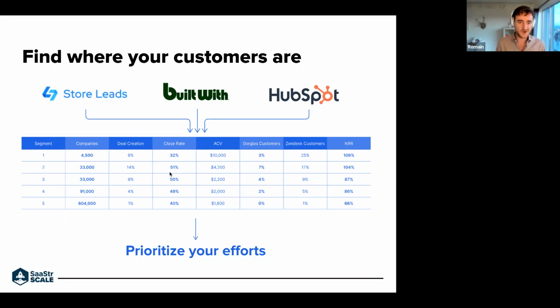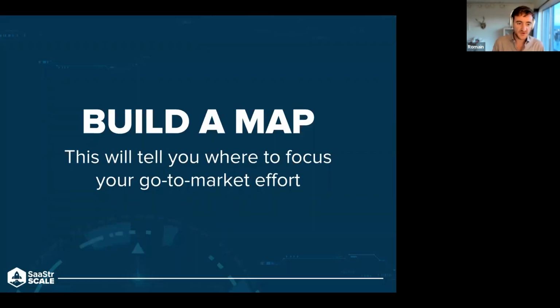So at this point, we're not acquiring customers, but we are trying to understand what's going on to make sure that we prioritize our efforts in specific areas. So that's my first practical piece of advice. Build a map that's going to tell you where to focus.